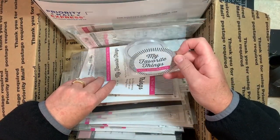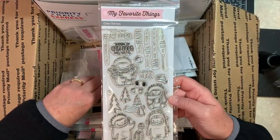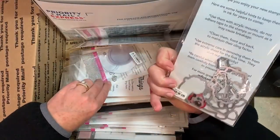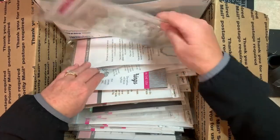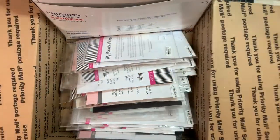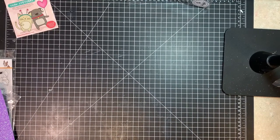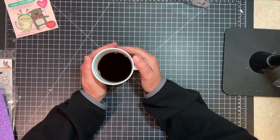Shaker holder things. I'm not big into shaker cards. This is cute. I'll definitely use that one. Oh, it's got the dies with it too, even better. Yeah, this was a big haul for me. And then she included all of this MFT cardstock as well. So, yeah, I'm gonna be busy. I have lots of cards on my agenda to do, and can't wait to get busy.